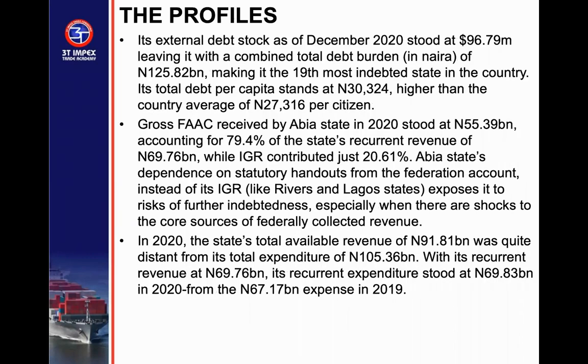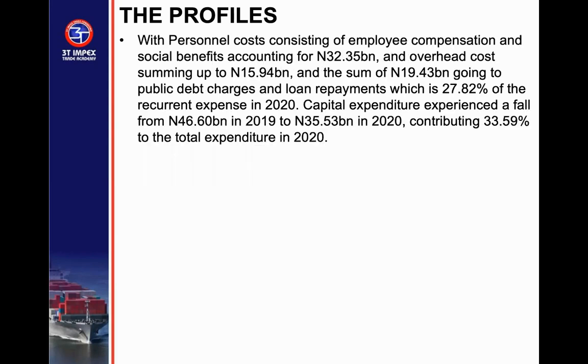This state depends a lot on the federal allocation. In 2020, the state total available revenue is 91 billion. And this was quite distant from total expenditure of 105 billion, with its recurrent revenue being 69 billion, up from 67 billion.